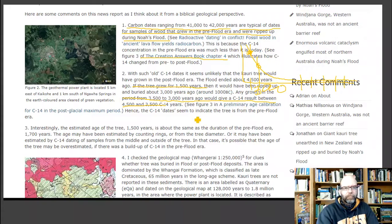So it's saying, well, you wouldn't get 42,000 years ago if the object had grown after the flood. So let's put it before the flood. All right, so we put it before the flood. And of course, he has to note that this is interesting. I mean, the tree is 1,500 years old, 15 to 1,700.